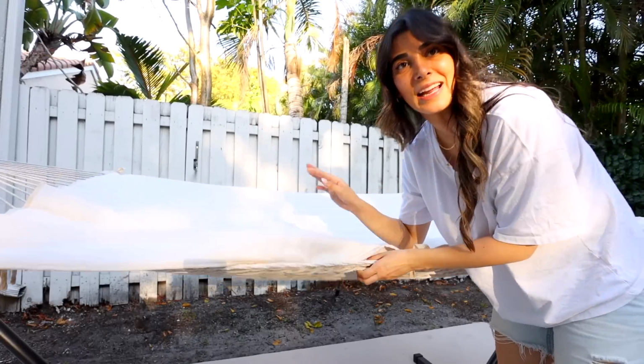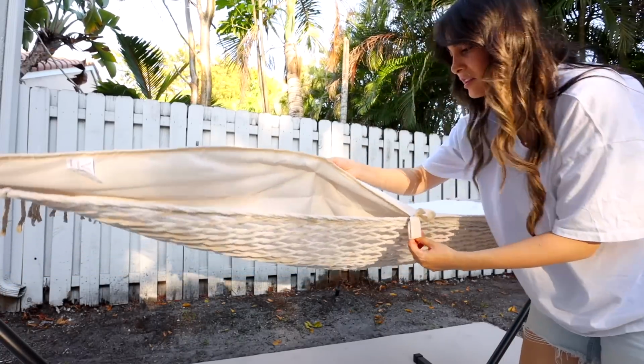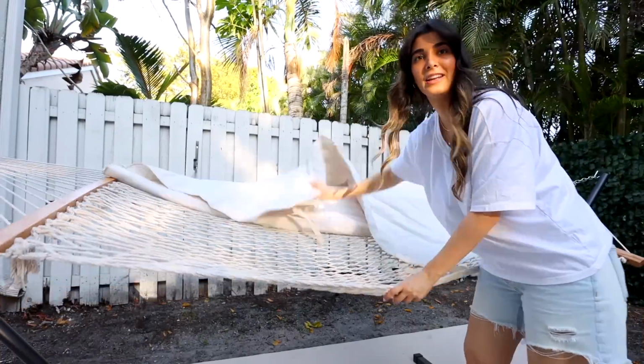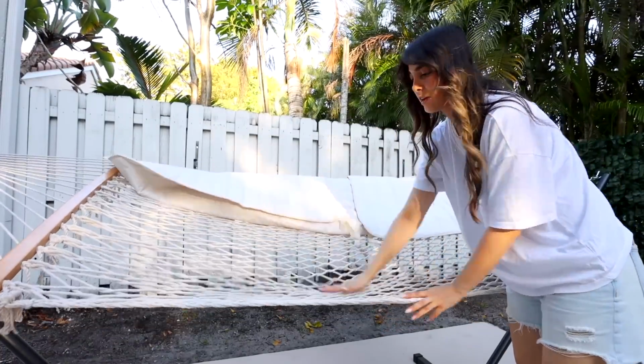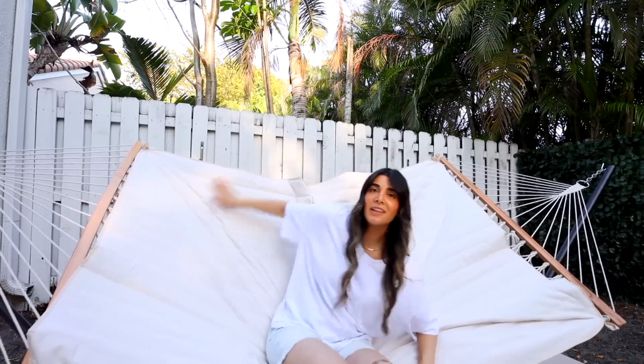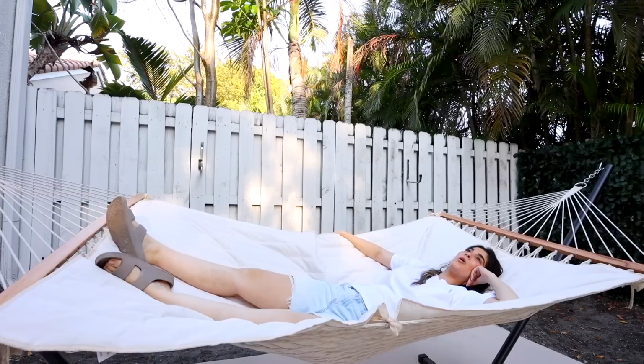What's amazing about it is that it has this cover that you can actually remove with the little ties and wash. But if you want, you could even just use it as a full netted hammock. Like you could totally sit on this just as is. I mean, you guys, this is honestly shaping up to be a backyard that I actually want to spend time in. So comfortable.